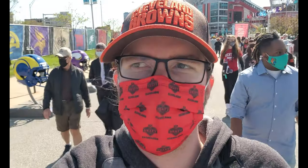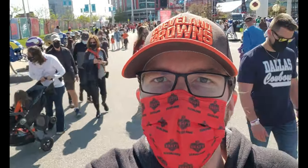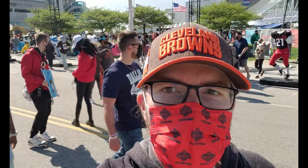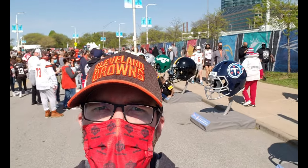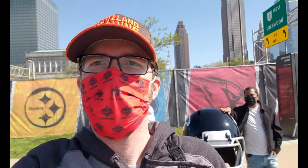You can see on the right side here, we've got the helmets again. The jerseys on the left side there, and then we'll spin around real quick, see some of the rest of this. Tons and tons of fans still hanging out here in the great city of Cleveland, Ohio.